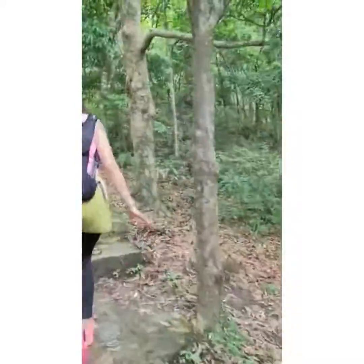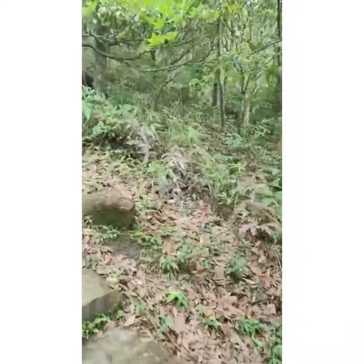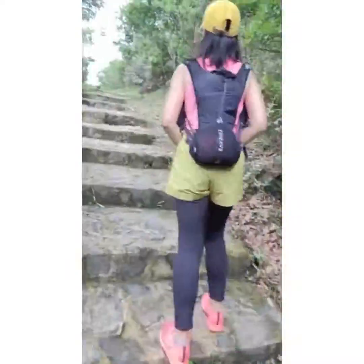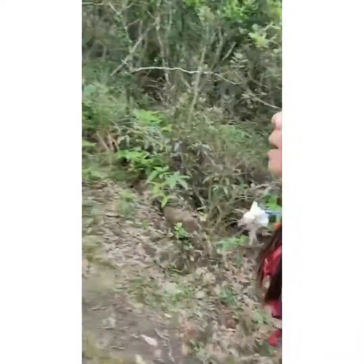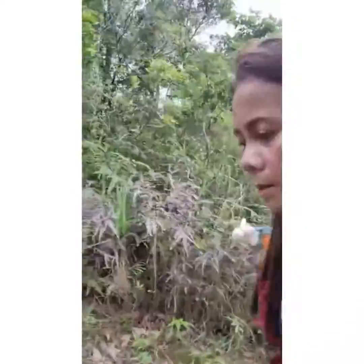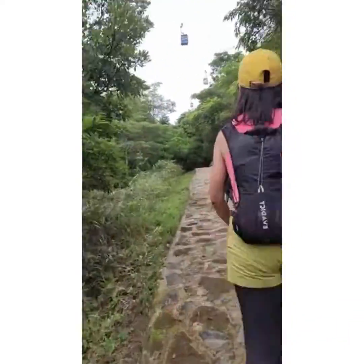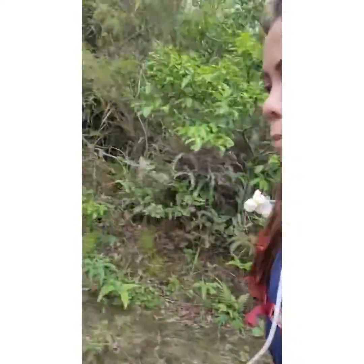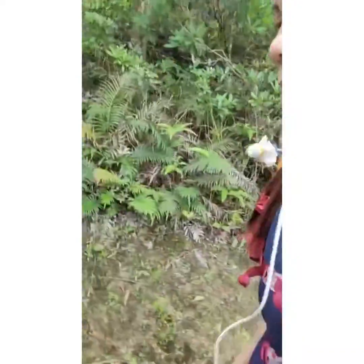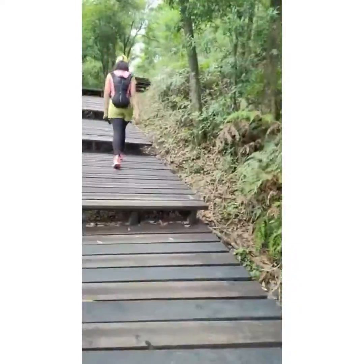While we are walking through this path, hiking to the village, up with us is the cable car. It's lots of steps. It's quite far, but it's very nice. I love this place. I love nature. It's stressless and you feel calm. You can feel calm and peace. All in all, it's wow.